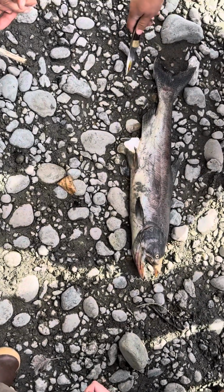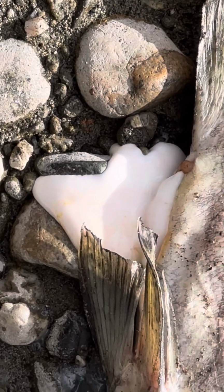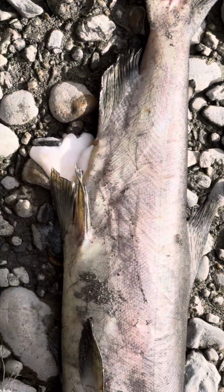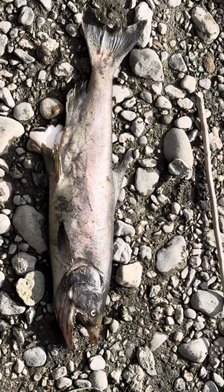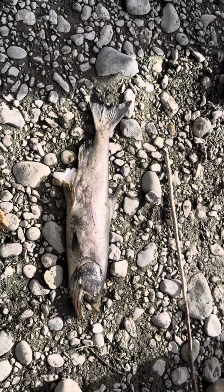Oh dear. So this is a male. Is what I thought. So that confirms it. So it's a jack. Yeah, there you go. It would be humped if it was a pink. This far up in the system, this far up in the river, it would have a big old hump on it if it was male.